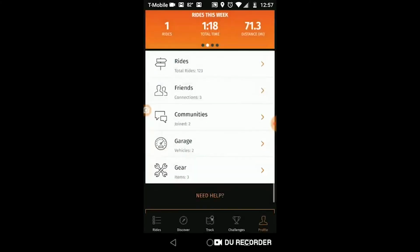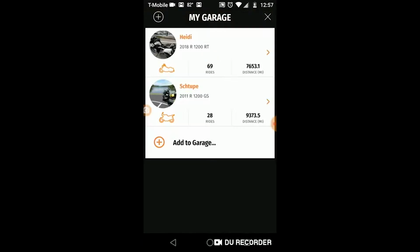So, communities. Garage, what's in the garage? I have my current bike, Heidi, which is the white RT water-cooled, and it has my former bike, my adventure bike, 1200 GS. And you give them names and you can have fun with that.